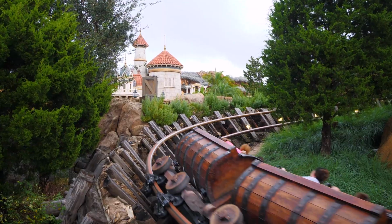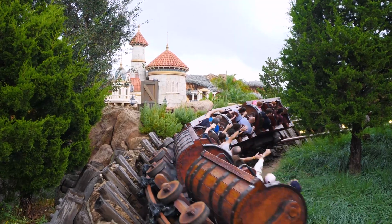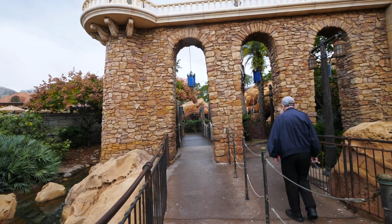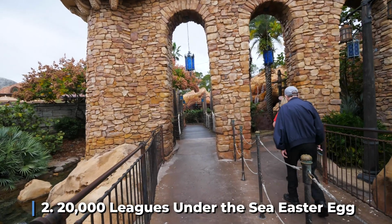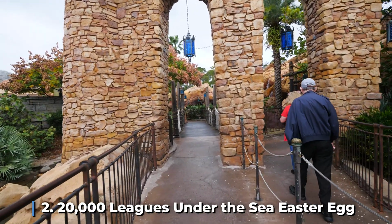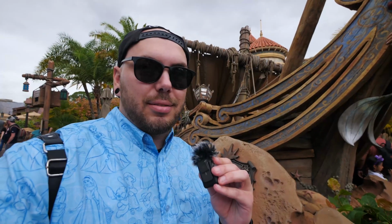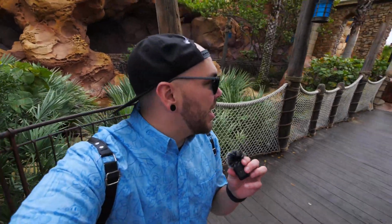Which leads our next spot over to the Voyage of the Little Mermaid, which actually used to have a different ride in this whole new Fantasyland area. That being 20,000 Leagues Under the Sea, and there's a little Easter egg from that former ride in the queue of this ride itself. I'm gonna show you guys right now. Let's head inside. Now, I'm not gonna lie, I actually didn't originally know where this was. I had to ask one of the amazing cast members at the front of this ride where this was, because I know it was in line, but it looked like it was behind a waterfall. I don't know. Well, here it is, guys.